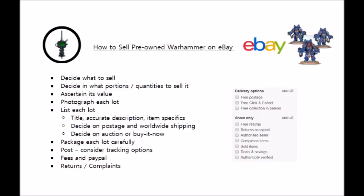Obviously, this is the quickest and simplest way of selling though, so if time is a big factor, then you could just go this way, take some decent photos of your whole army, and list it on eBay.